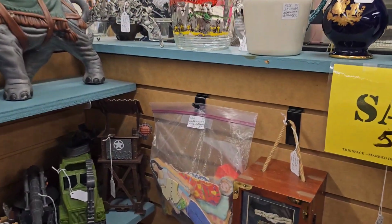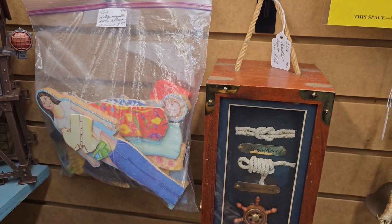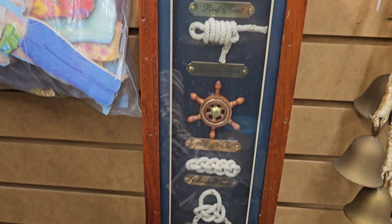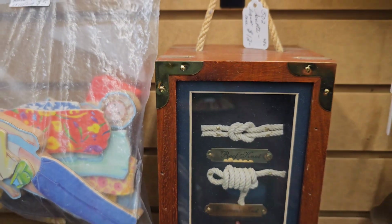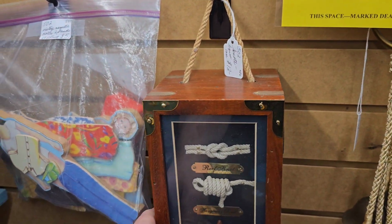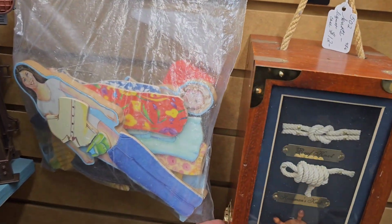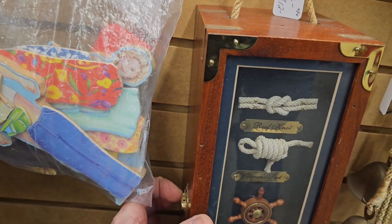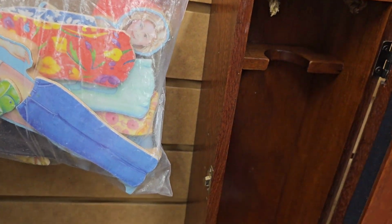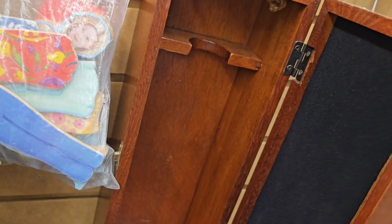This is 50% off here. This is kind of cool. All these little ship knots and stuff. It's kind of cool. $12 for that. It's pretty big too, huh? Must be like a case or something. Let's see if I can open it. Yeah, it's like you put something in there.